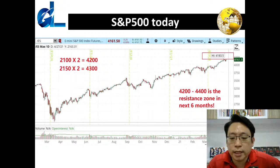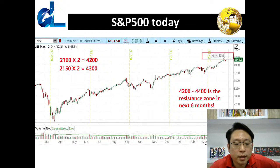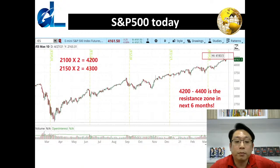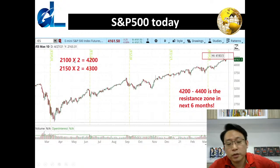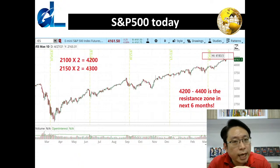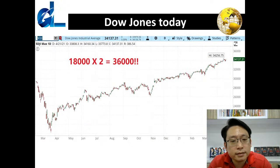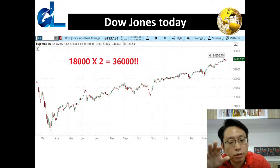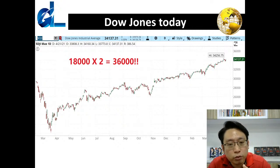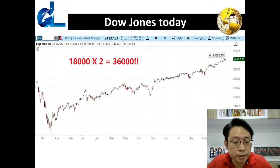The S&P 500 index today is at 4,160 points. So if you take the lowest price of 2001, 2,150, 2,160, and multiply by 2, of course for me sometimes I will do a round down. You cannot exactly wait for the day the Dow Jones increases to 36,000 before you sell your shares, right? So sometimes you round down so that you have a better feel. Where is the resistance? Perhaps at 35,000 you need to do some profit taking.